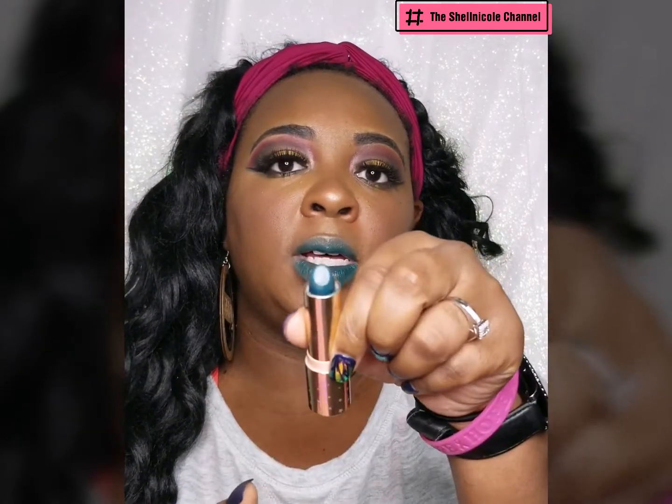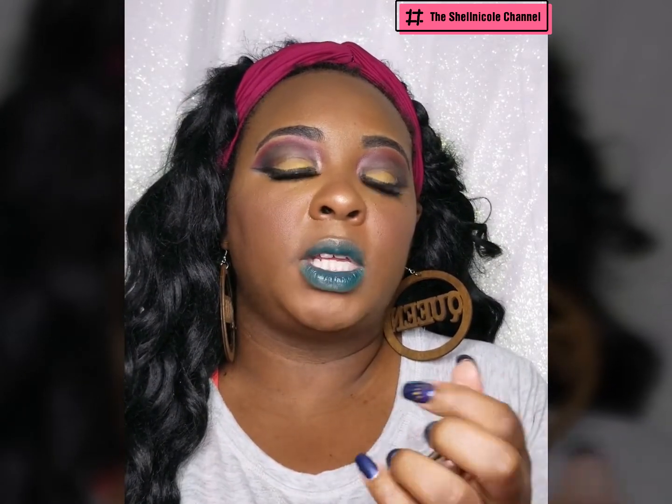They are matte, so that means that they do dry on your lips. For example, the one that I am wearing is Getty. This is not part of the lipstick vault. This is something that I got on their website that I really like. Again, this is the Getty color. It is like a green color. With this, I wouldn't have to put it with a lip liner.